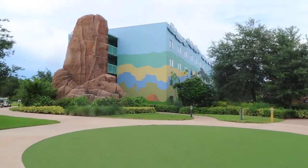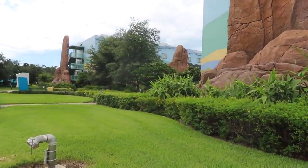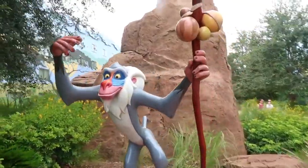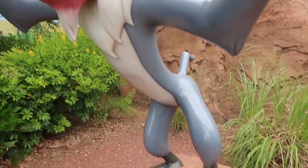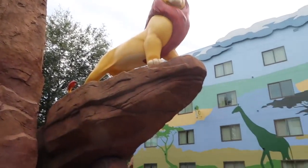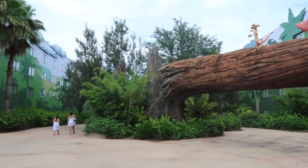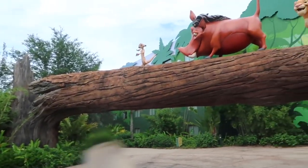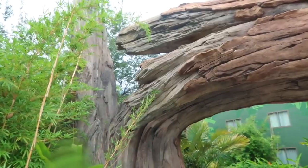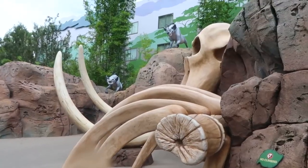Headed over to the Lion King section. All right, we got Rafiki in the house. It's starting to rain a little bit. Mufasa, the Lion King. Cool, they made this look like a tree just fell right on over. You got Timon, Pumbaa, and young Simba roaming across. Got some hyenas in the house.